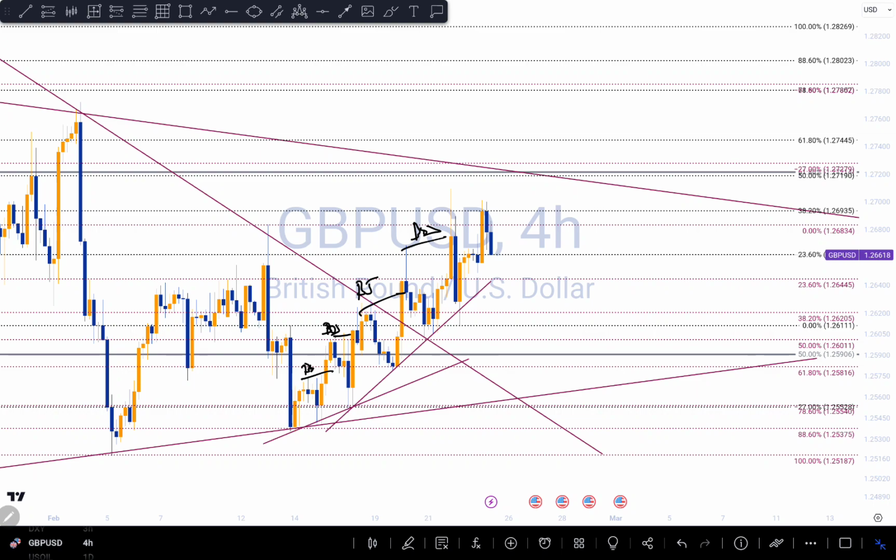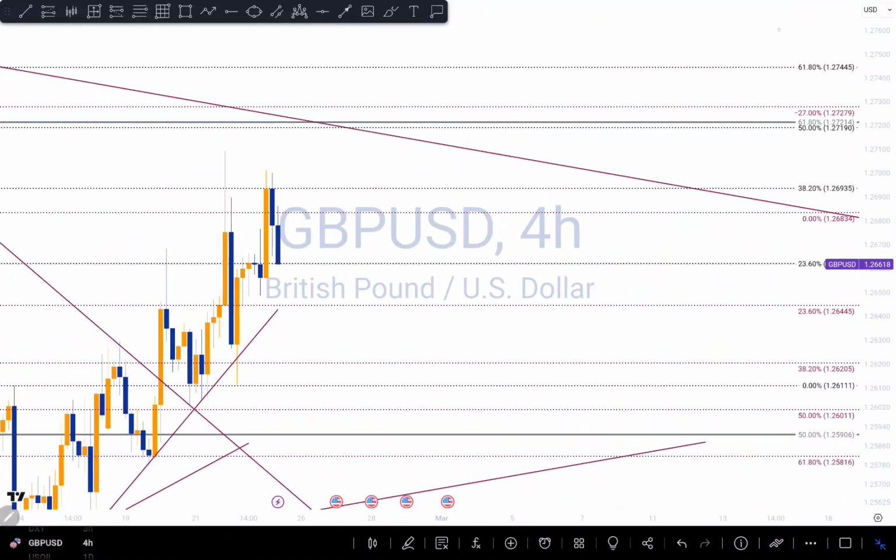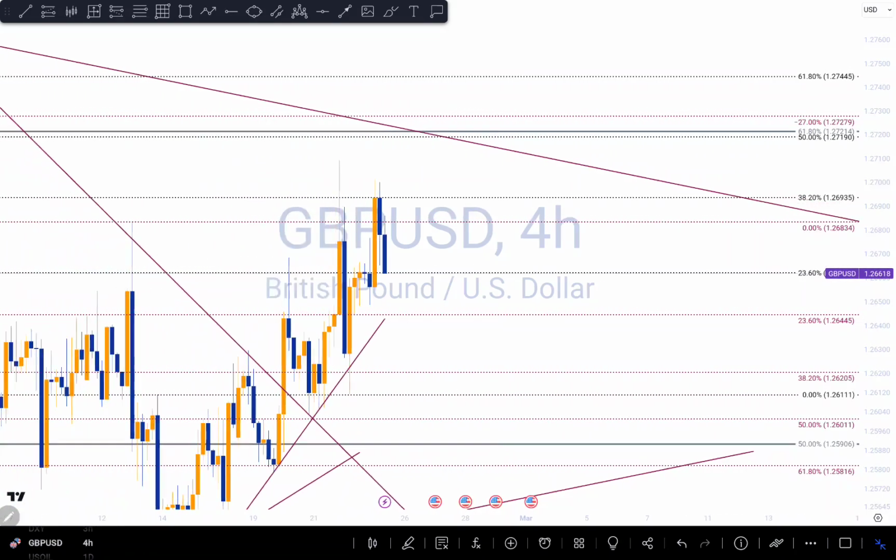But because of this, we also have to go with market structure. Just because this previous high wasn't higher than this one, there's a possibility for us to actually tank to the downside instead of the upside. But let's just be mindful because we know the market does what it wants to do.